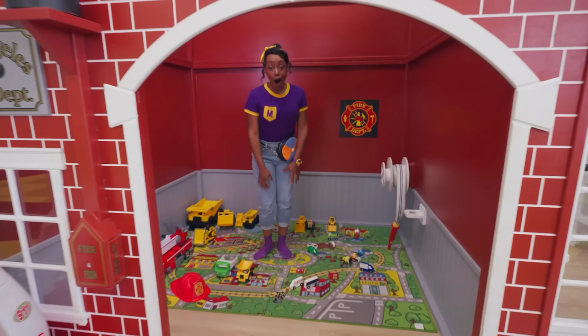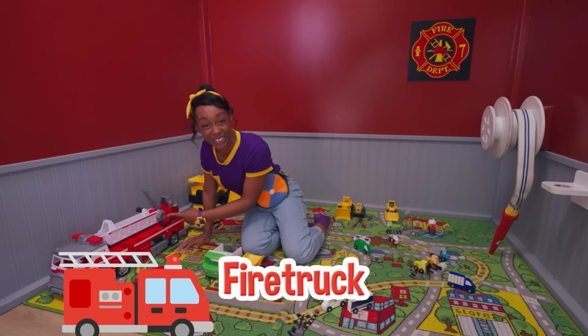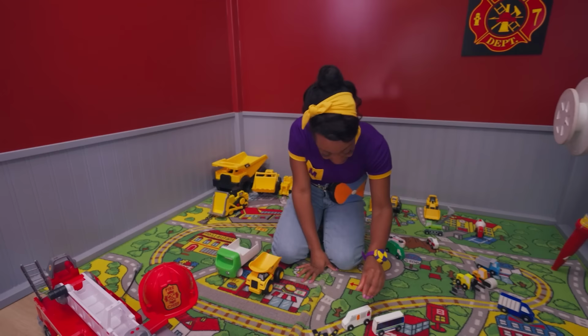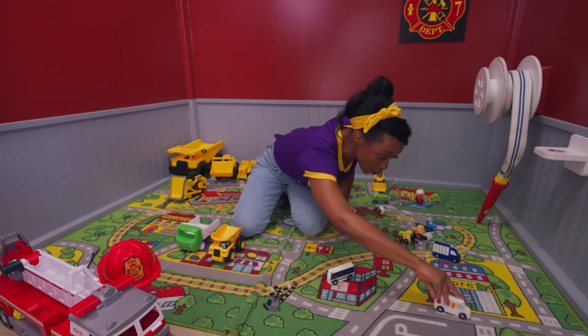This is a cool fire station. Oh, look, a fire truck. It's red and really long too. And look at these trucks. Let's go park. All right, to the parking lot we go.